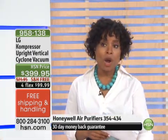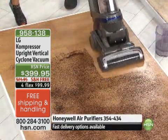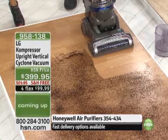Now, we were talking about the carpet a little bit earlier. Let's check out what John is doing now on the hardwood floors. I want to show you that with the touch of a button, this control handle up here gives me complete control over the entire vacuum.